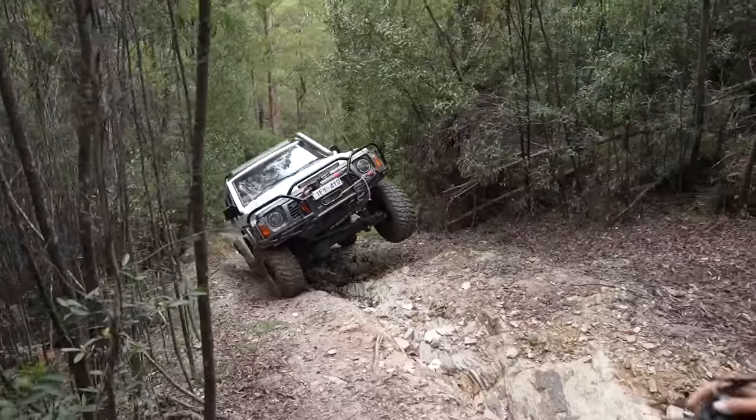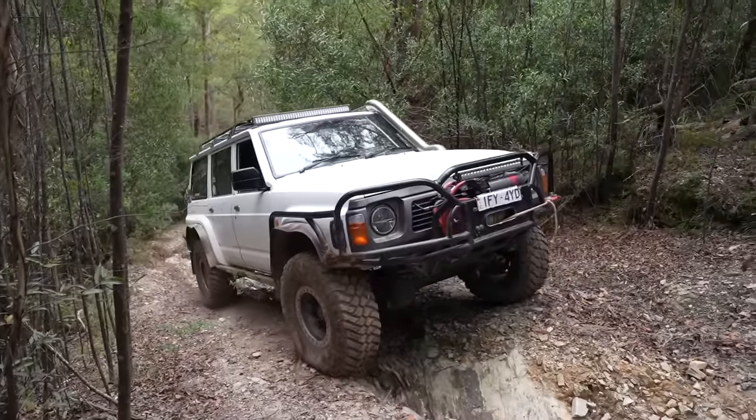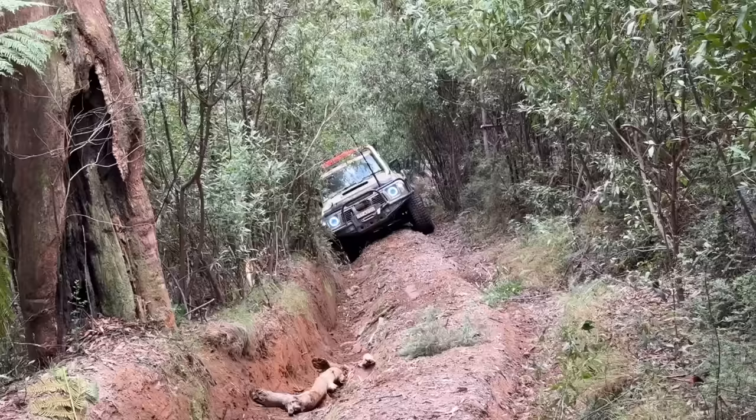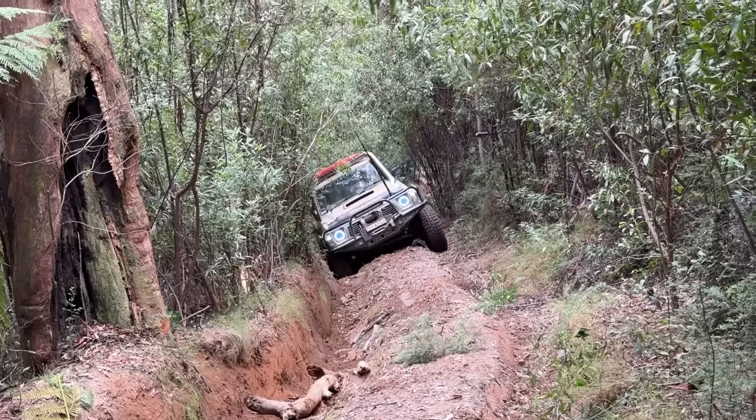Come out of the way, Ty. Not a bad section, really. In the wet, that'll be fine. Down through the creek, and then up this long hill.